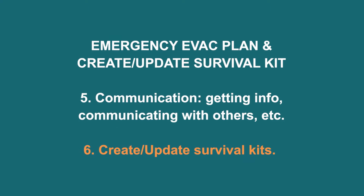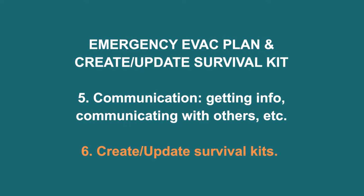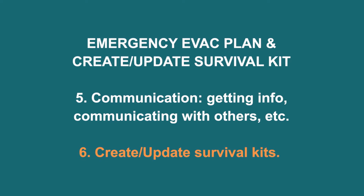Assignment number 6 is to update your survival kits, or create one if you haven't. But we want to make sure that you have fresh water, fresh food, that the clothes that are in there still fit, and that you have fresh meds. Take some time, and while you're doing that, think about your changing circumstance.